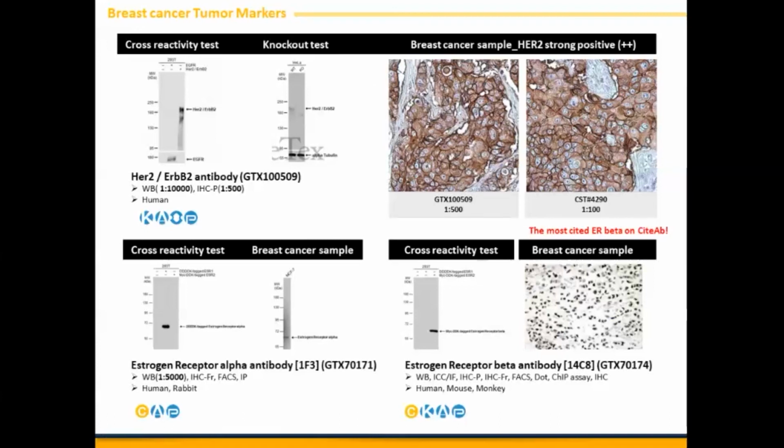This side-by-side comparison between this antibody and the CST product was performed at 1 to 500 and 1 to 100 dilution, respectively. Estrogen receptor alpha and beta have been extensively studied and targeted for the development of therapeutics against hormone-positive breast cancers. The GeneTex estrogen receptor alpha antibody 1F3 is a mouse monoclonal antibody whose sensitivity and specificity have been stringently validated at GeneTex and also used in multiple publications.